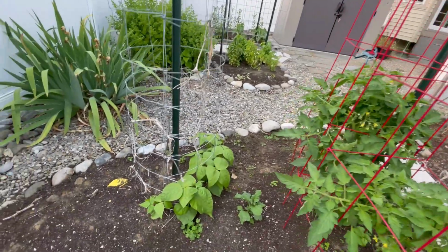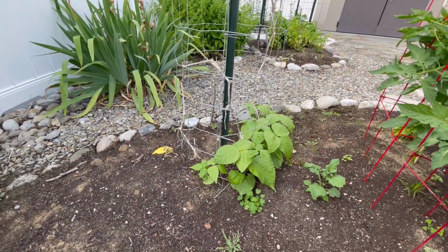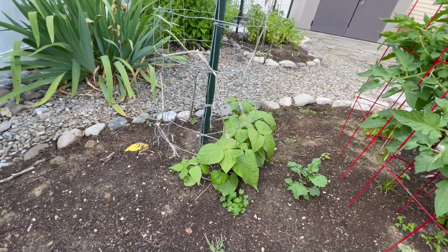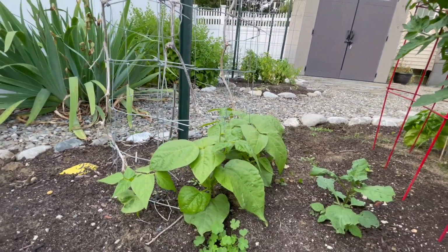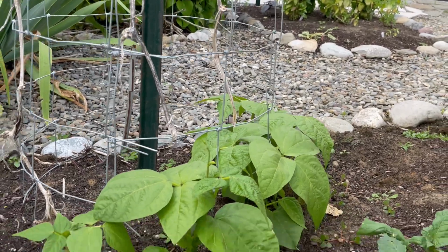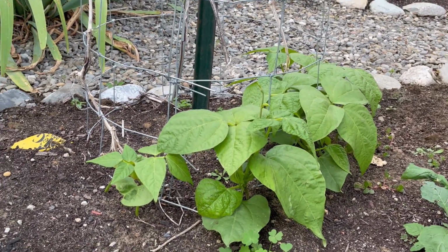Also in this area, I have Kentucky Wonder pole beans. They grow very easily. They want to germinate very quickly, and they are happy to produce a lot of beans. You can see already that they are starting to want to trail. So this is a great pole bean if you're interested in that variety.